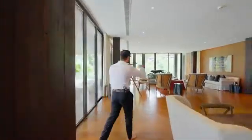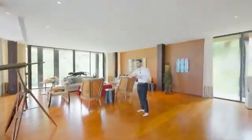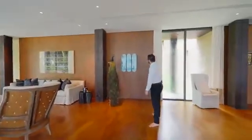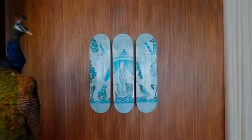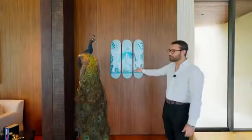All right, now Cody, let's continue our tour. Welcome to our main lounge, which is again nice and open. You get two different exposures. There's a beautiful peacock here, taxidermy. I love this skateboard piece here. It's kind of tying Western, kind of like contemporary art to a beautiful culture. So I thought this was a really nice piece.